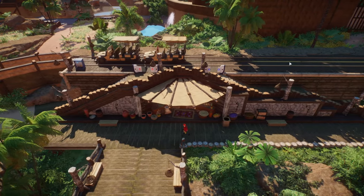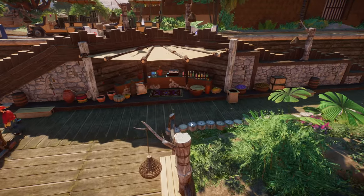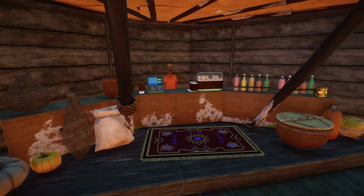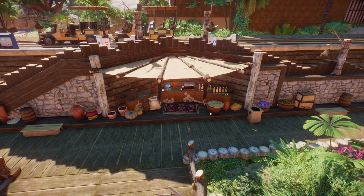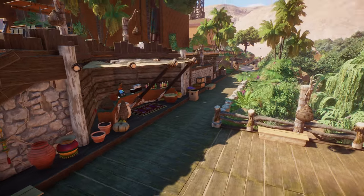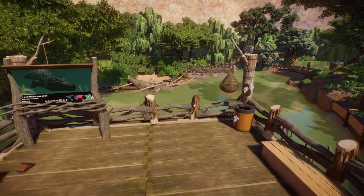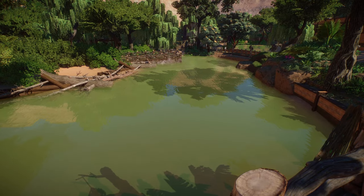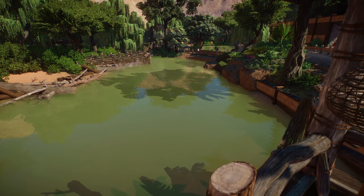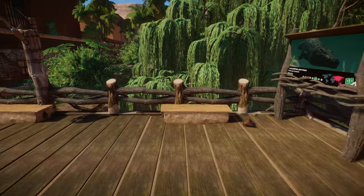Yeah, so we have the station here for the 4x4 ride. Also added a shop here. This is actually a Chief Beef, but decorated and themed it to blend in and go with the theme of the zoo. We've also had this lookout over the saltwater crocodile habitat for a while, so that's finally going to be usable and everything.